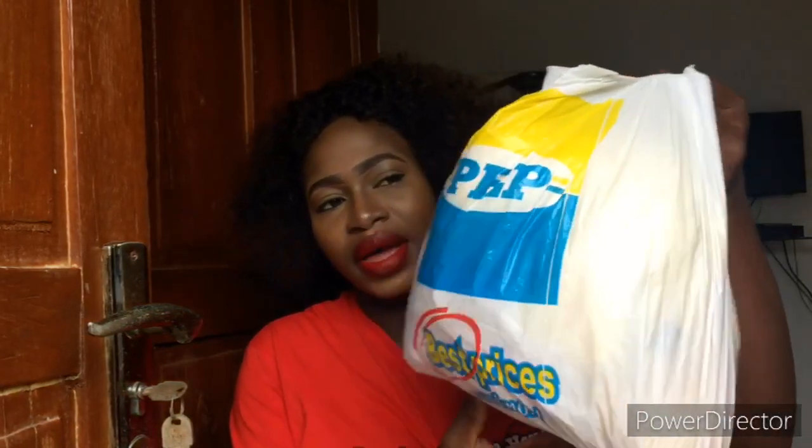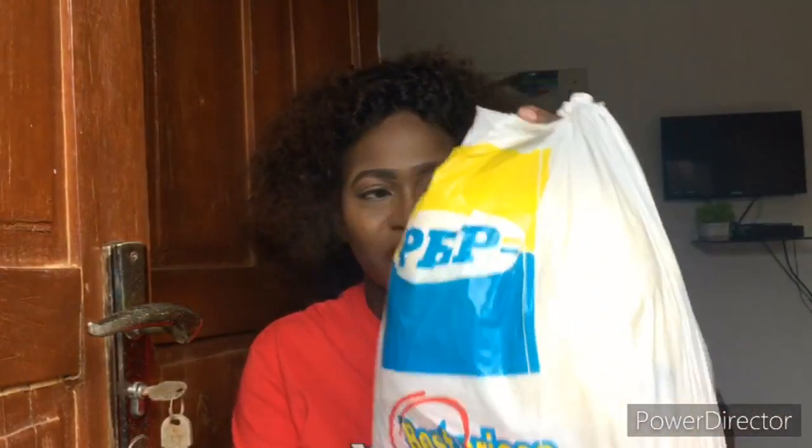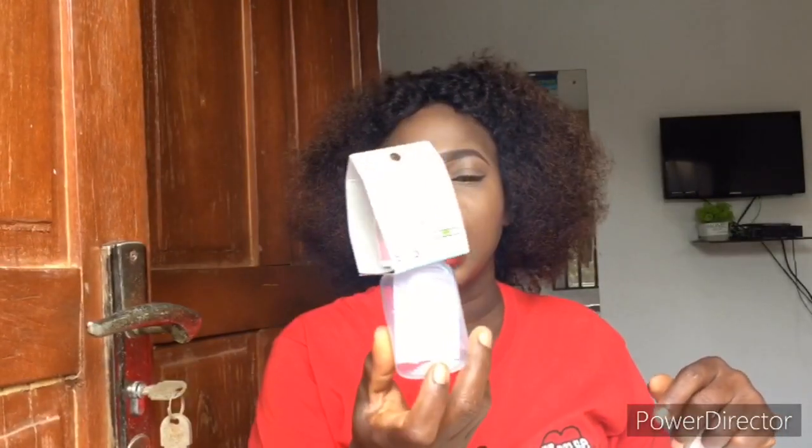This is from her. I'm going to open it and show you guys what is inside. Okay, this is a feeding bottle. I might not need it, but I might need it. I'm still going to wash it and take it to the hospital because I don't know if the breast milk will come in on the very first day. So I might just take it for water.